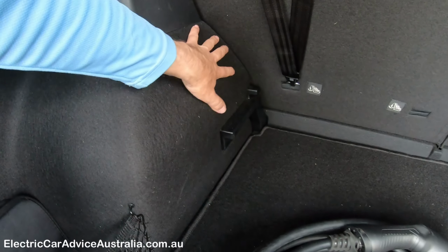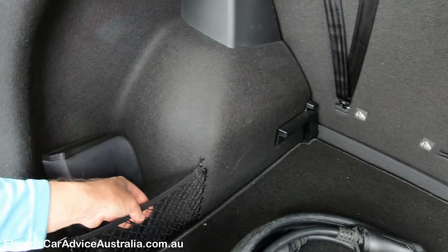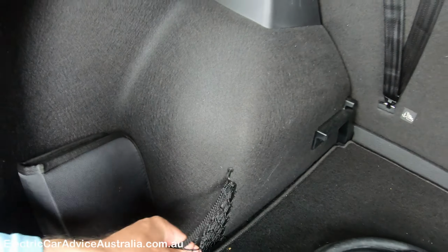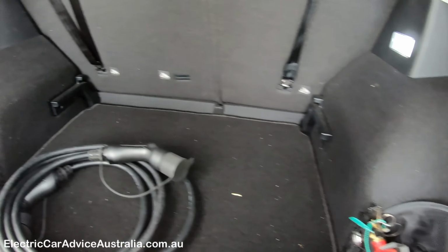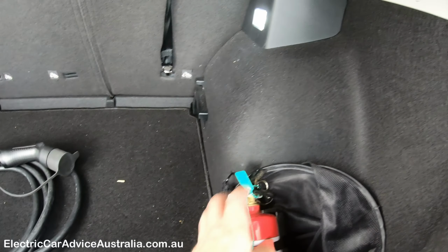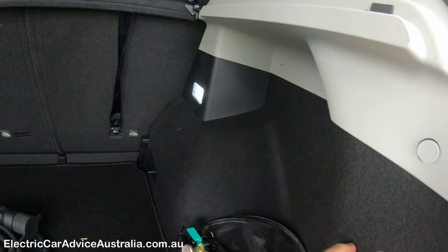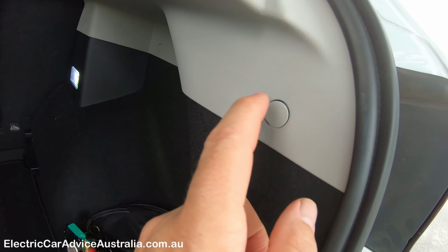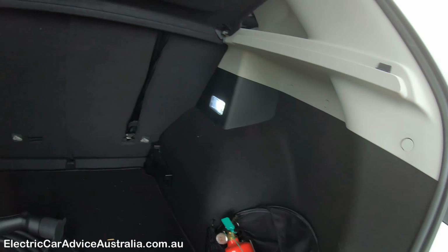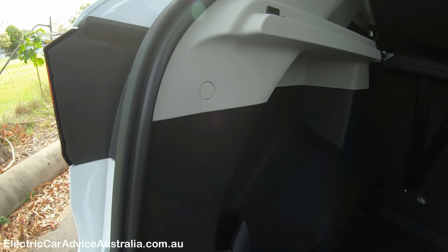Look, the carpet has held up really well. These little nets, I was a bit worried about them. You can see that there's a little bit loose-ish, but we've had a lot of weight. There's a fire extinguisher there, and they've held up really well. No problems. That's a little bit loose. That's where I had that out when I was putting in the light, so it didn't go back in very well. This one's fine.